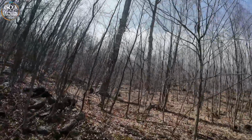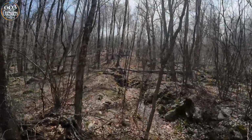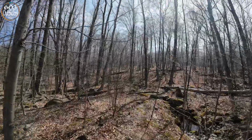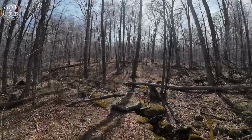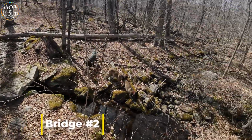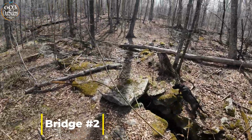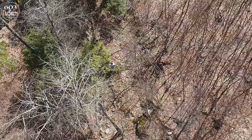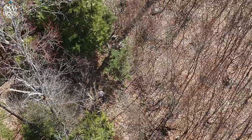So as was said, there were 9 bridges made. Here is bridge number 2. And these slabs of granite that cross the ditch are gigantic. It's just amazing how they move these big pieces of rock. I'm assuming oxen were used. That probably would have been the primary way they moved all this material. But there are 9 bridges.